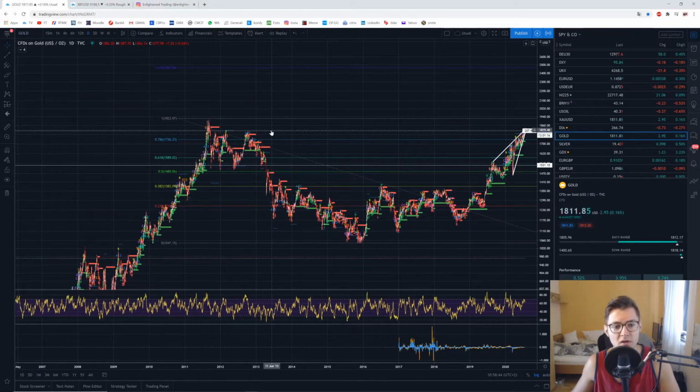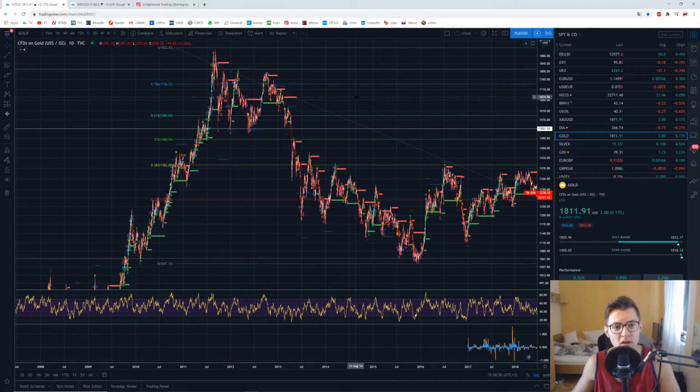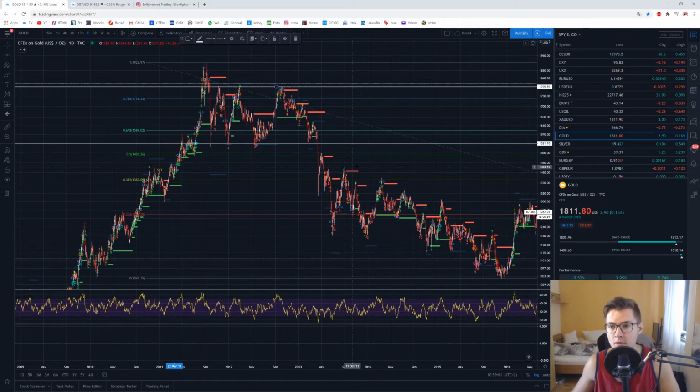And as you can see, we are currently at major resistance and actually going above it. Looking at the structure, you can see we have 3 touches here around $1,800, if I just pull the horizontal trend line right here.